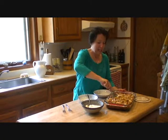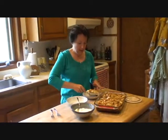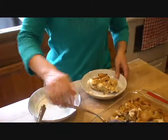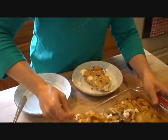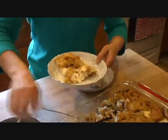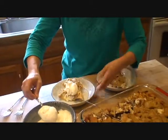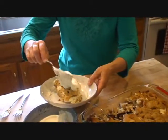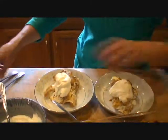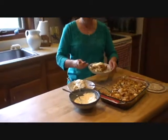So I am digging right into this beautiful dessert. You can see the cream cheese beautifully. And I made homemade whipped cream using local honey and whipping cream. Top that right off, and we are ready to enjoy.